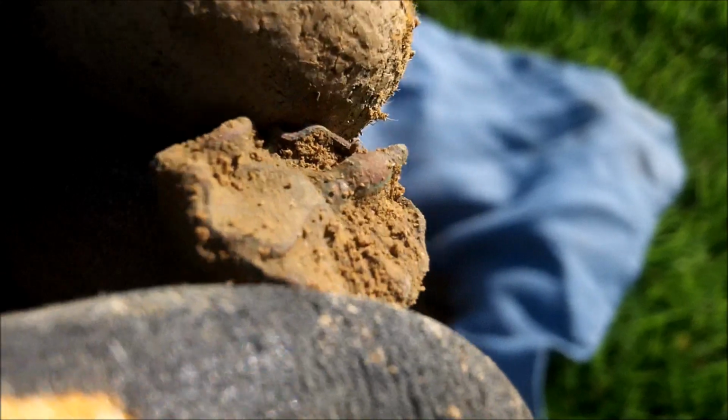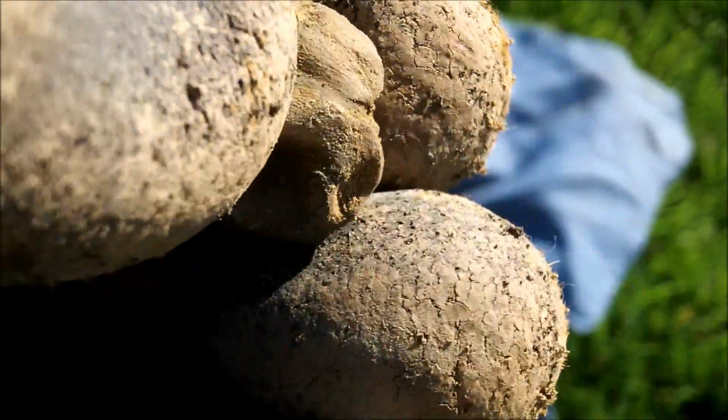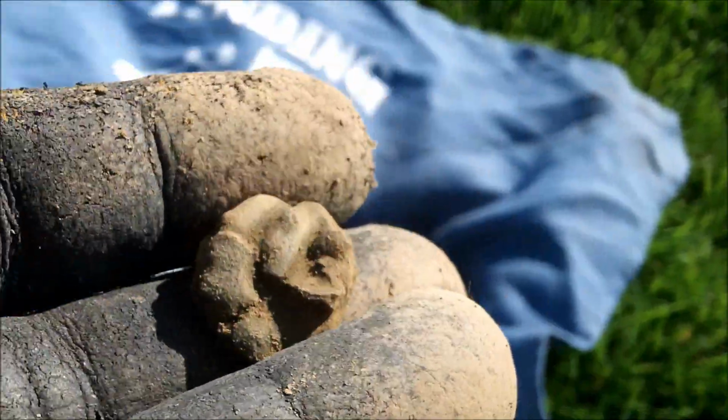I think I can sort of see a post on the back. Might have been an earring, an ornament, some type, I don't know, but I'll work on it when I get home. It's definitely an interesting looking piece.